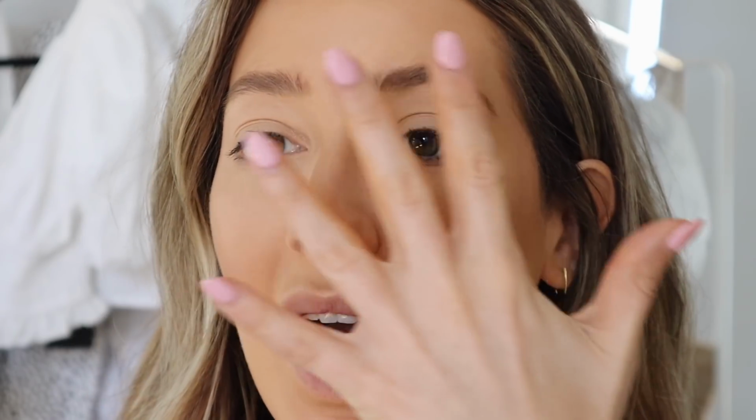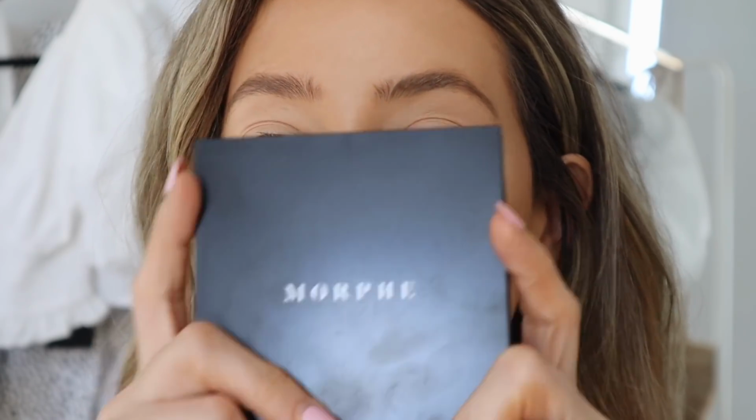Now onto my eyeballs. I'm going to be using the Morphe palette. Okay, I've never tried a single product from Morphe in my entire life, but this was like $14, which was around the same as a lot of the other drugstore products, like the eyeshadow palettes and stuff. So I was like, okay, let's try it out because everybody's so obsessed. I decided to go with, which one is this? Bronzed Babe, because I'm a bronzed babe. Definitely something I would go for on a regular basis because I love the glowiness lately. I love the bronzy look.